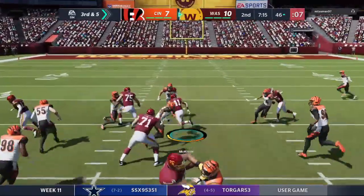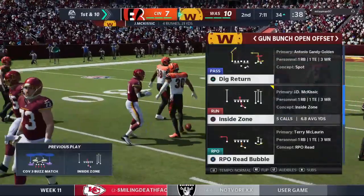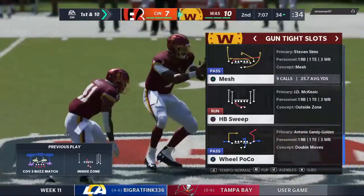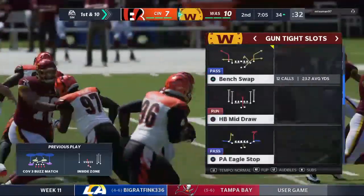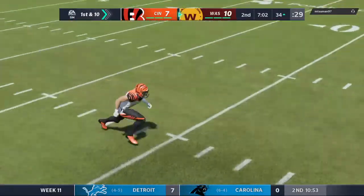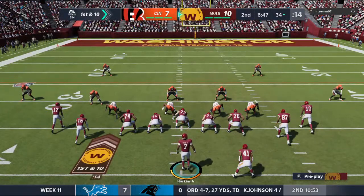Here's McKissick. And he's corralled, but not before getting it inside the 35. They get the first. The decision to run on 3rd and medium winds up being a good one. 1st and 10 at the 34-yard line. From the 34 now, here's 1st and 10.